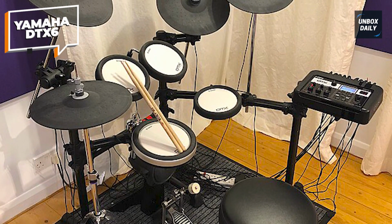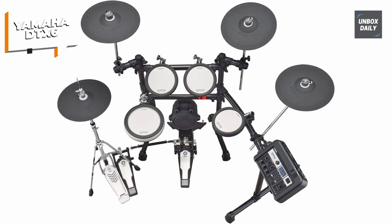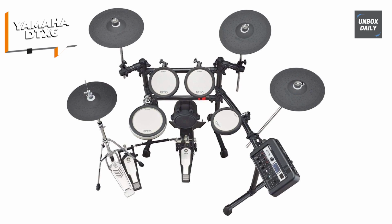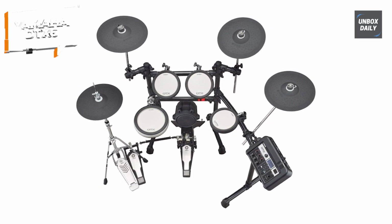The DTX6K3X has all the makings of a high-quality e-drum set and is one of our top picks, but the affordable design of the pads makes them feel small. We would prefer a larger snare and floor tom pad.